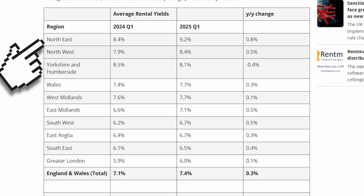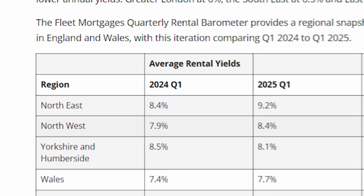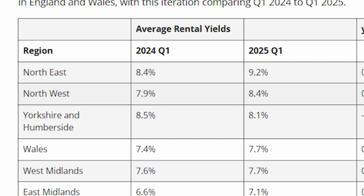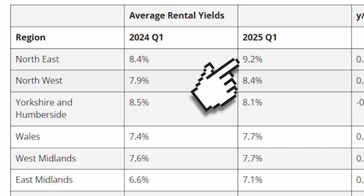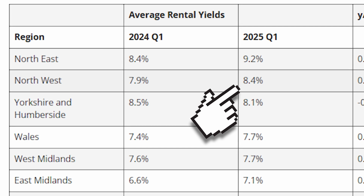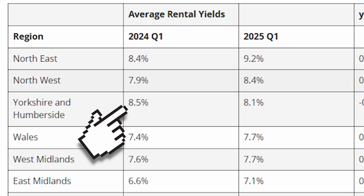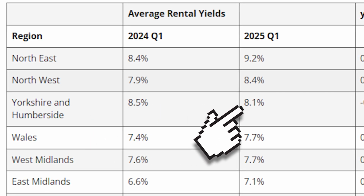So, despite headlines about pressures in the rental market, landlords continue to enjoy some solid returns across England and Wales, especially when it comes to the north. This is according to the latest 2025 buy-to-let rental barometer from Fleet Mortgages, which shows rental yields holding up well in most regions. The northeast tops the chart with a yield of 9.2%, followed by the northwest at 8.4%, even though Yorkshire and Humberside dipped slightly from 8.5% to 8.1%. It's still amongst the highest in the country.